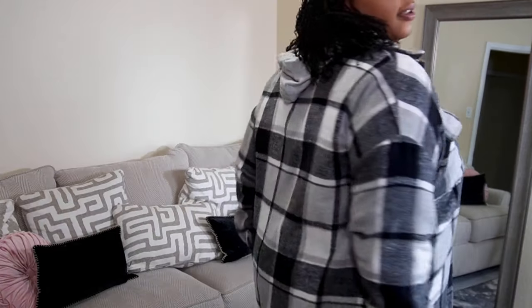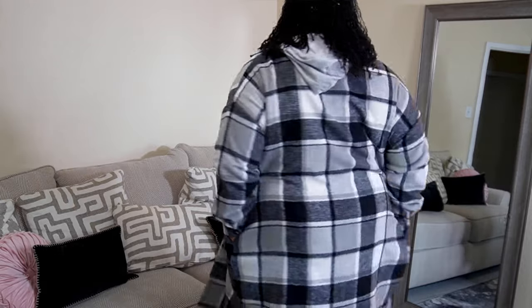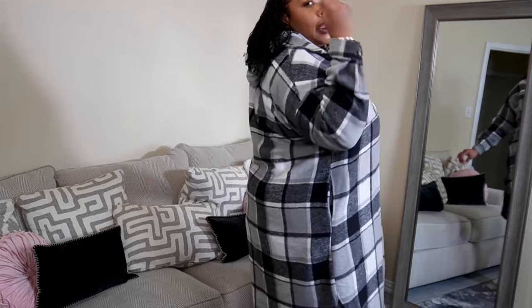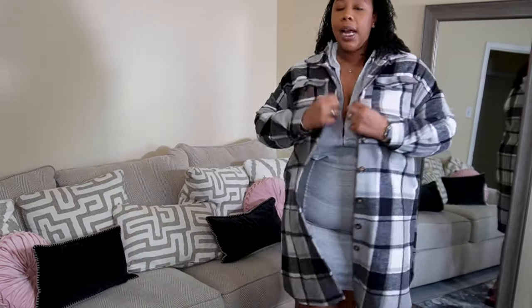I love how long this one goes, because you find a lot of short shackets everywhere, but this one for the same price as a short one, I was absolutely amazed with that. So make sure you go over to Amazon to see if they have a color that fits you for this fall.